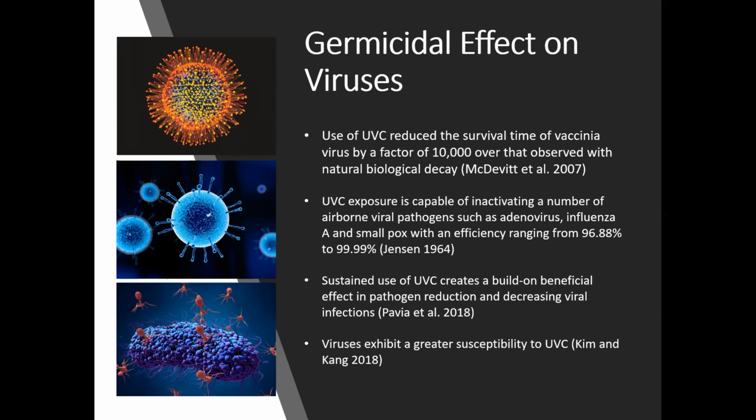Overall, viruses exhibit a greater susceptibility to UVC when compared to bacteria, when compared to fungi. However, UVC has been shown to have effective germicidal activity across the board on all these pathogens.